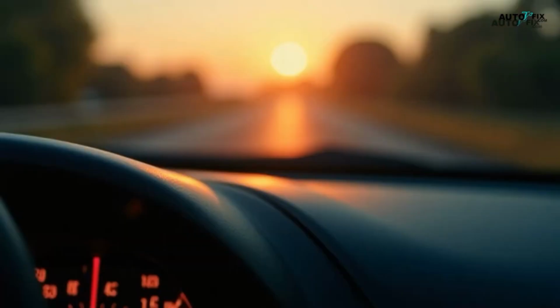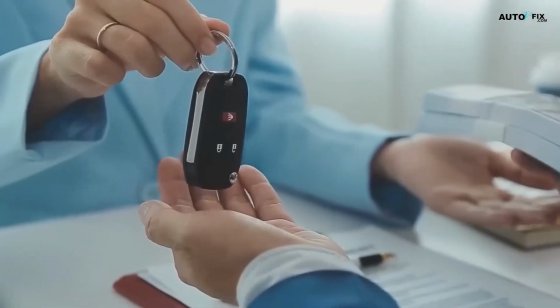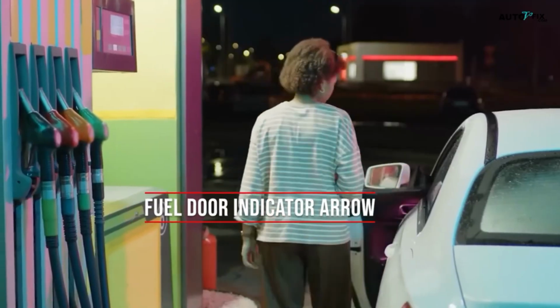Feature number 17 is the fuel door indicator arrow. If you're driving a borrowed or rental car and pull into a gas station, you might not know which side the fuel cap is on. Instead of getting out or guessing, just look at your dashboard.